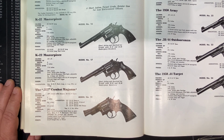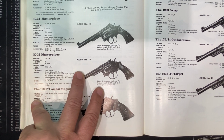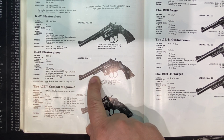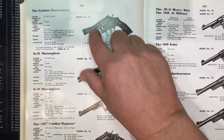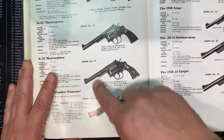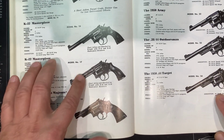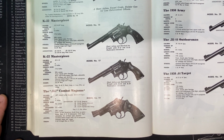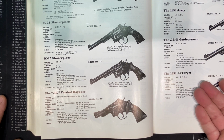And this really has a lot of information here that's all just kind of lumped together. Like it's saying the K22 Masterpiece 6-inch barrel. I don't see a 4-inch barrel one here. So they're like model 15, model 16, model 17, then it goes to 19, 20, 21, 22, 23, 24. Well, I guess the 18 would be the 4-inch barrel. That's not even listed here. But I'm just assuming it would be 18 because it's not here. They wouldn't just skip right from 17 to 19. They used every other number, right?